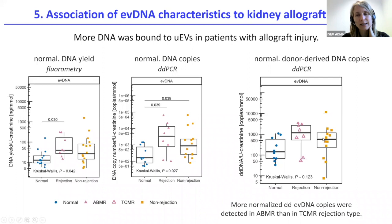But what was interesting, and what we did show, was that the antibody-mediated rejection, so these are these full triangles here, differ significantly from the measurements of dd DNA copies in the T-cell mediated rejection group. So we just have to get larger numbers of patients with rejection and in general increase the cohort size to be able to again look into these dd DNA copies.